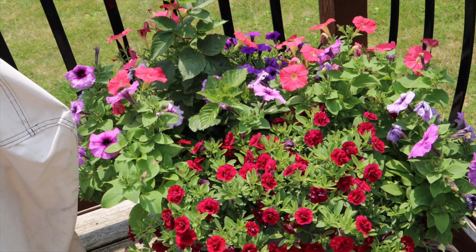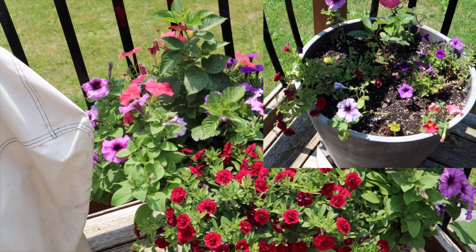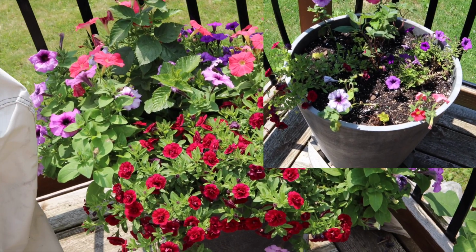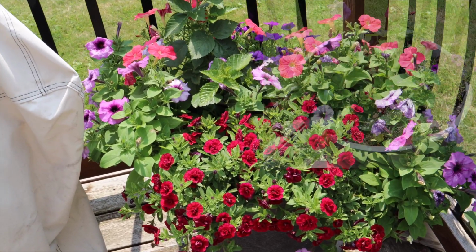Okay, I wanted to show you, these are the pots on our back deck. And I did a video a few weeks ago, and I had just planted these, and I am just amazed at how much they have grown in, and they're just looking so beautiful.